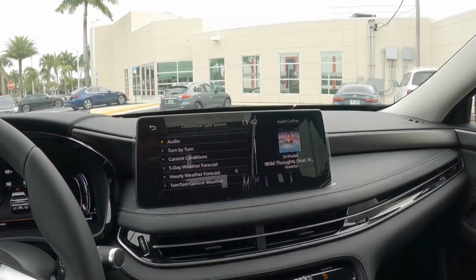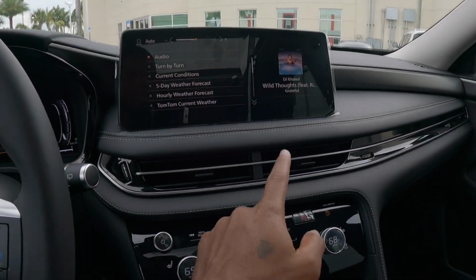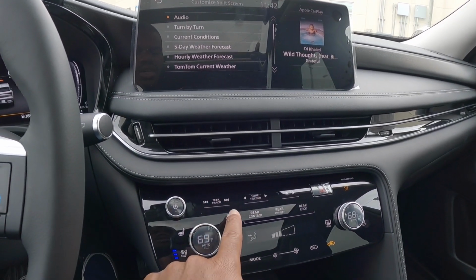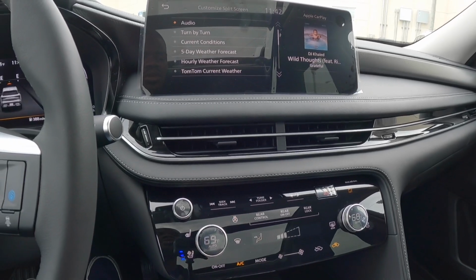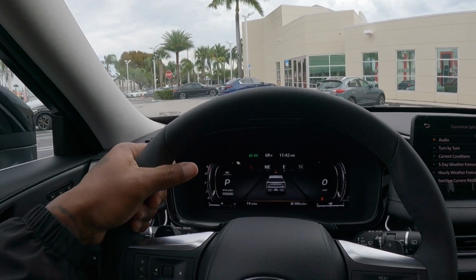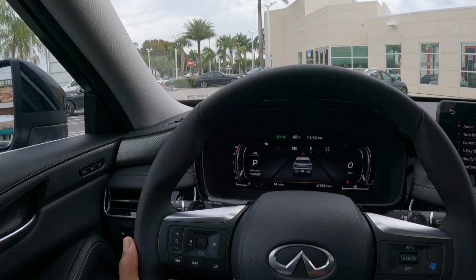You can also darken the screen, or you can lighten it up via this button here. There's a tune function. There's a sync and track. There's a heated steering wheel function. Just press that button there and it turns on the heated steering wheel function, but unfortunately I don't really need it. It's only for someone in a cold weather state. The rim of the steering wheel is very thick.